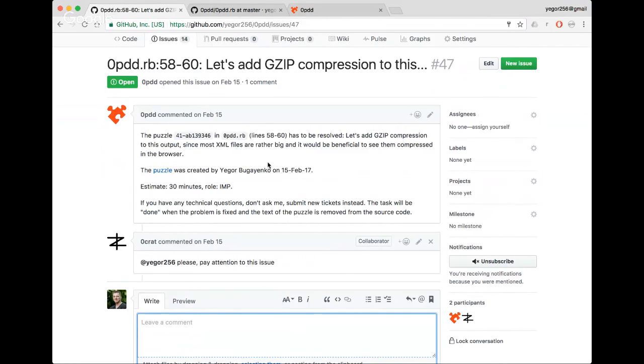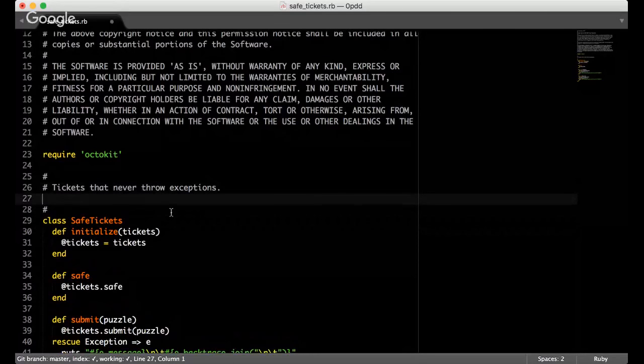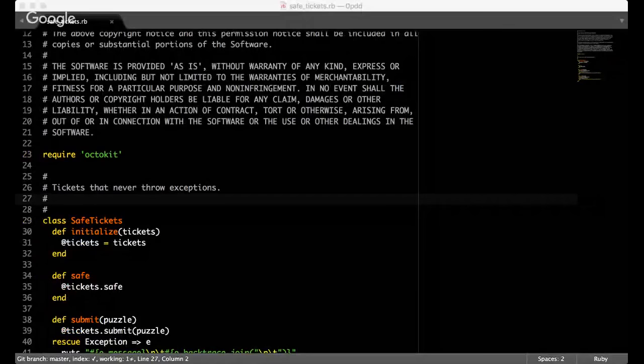Let's see how it works. Let me share the screen to show you the source code. Here's the code of this. It's Ruby. So let's say I'm working right now on a ticket. For example, I need to pick the number because right now I'm not, well, actually I'm working on something.